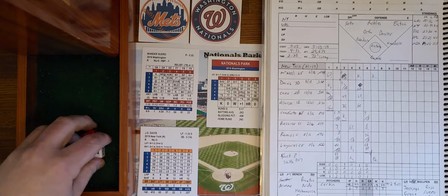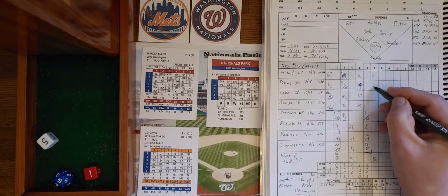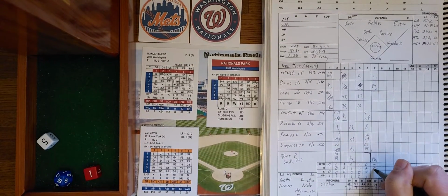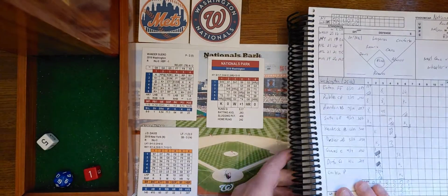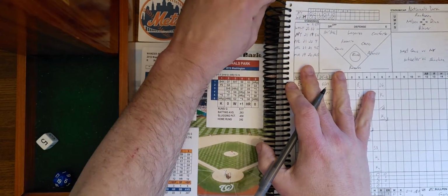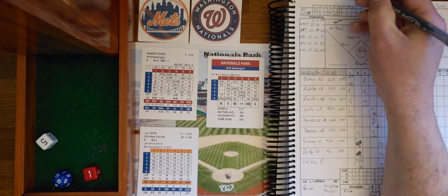6-2, that's a possible error on a ground ball. Davis 1-5. He's going to pop it up to second, and that's going to end the inning as Dozier puts it away. 1-2-3 for Suero. So Suero, a 1-2-3 inning. 7th inning stretch time. Sing your Take Me Out to the Ball Game. Pause the video and take your stretch break, whatever it is you want to do.